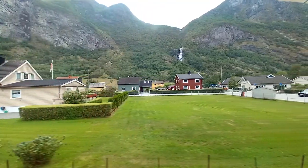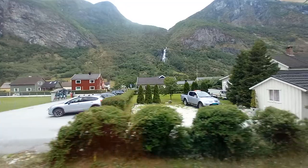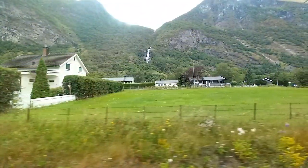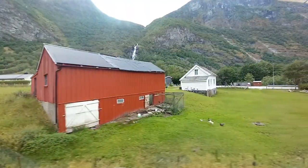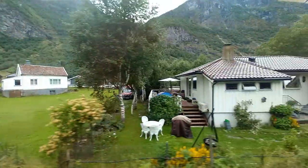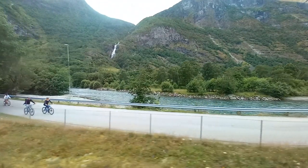Next and final stop is Flåm. Platform to the left hand side. If you would like to learn more about the Flåm Railway's history, we recommend you to visit the Flåm Railway Museum. The museum is located in the yellow building on the right side of the station area. Free entrance for everyone. Thank you for joining the Flåm Railway. I hope you have enjoyed your journey.